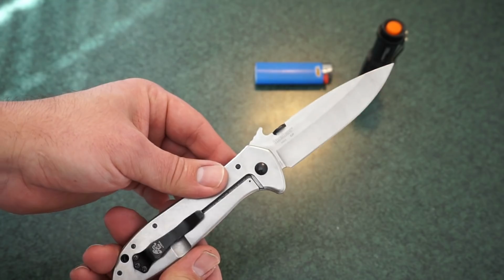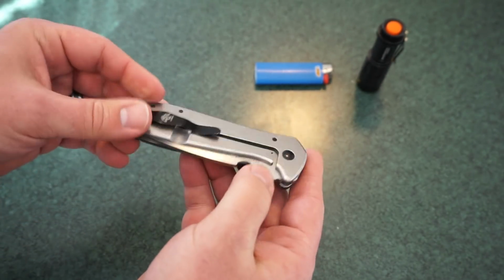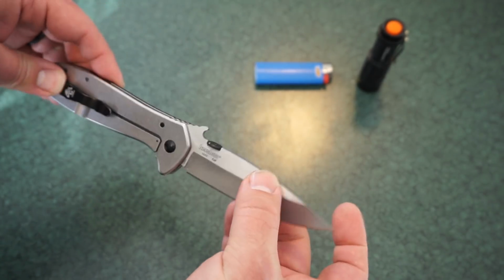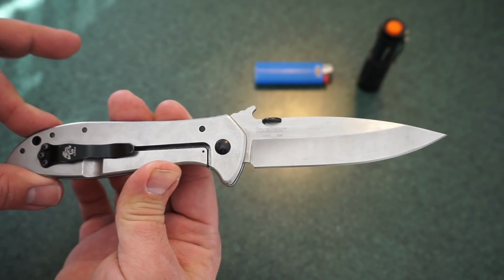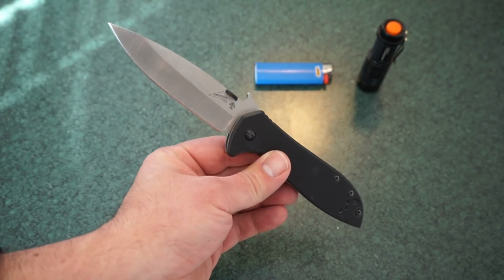This is an awesome self-defense blade. What I like about it, but you do have to be careful with it, is that because of the hook right here, when you pull it out of your pocket, it actually flicks the blade open. Now, I really can't tell you the materials. It's just a simple stainless steel blade. It says 6055. I'm not sure if that's necessarily the material, but it does hold an edge really well.